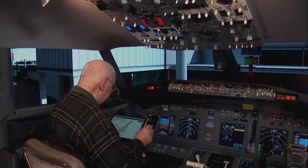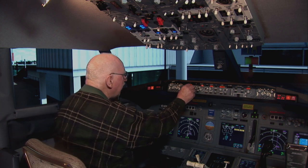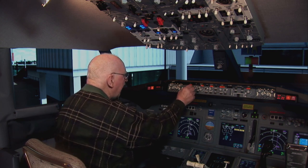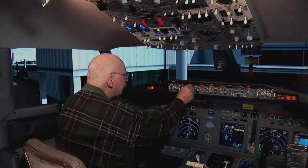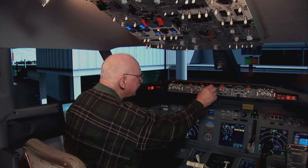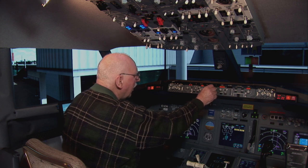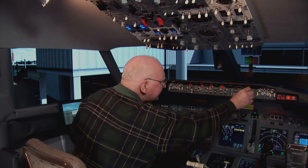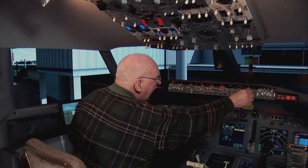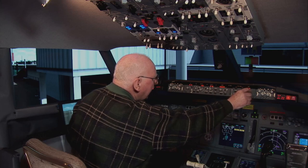Our departure heading is 218. So I'm going to put 218 for the departure heading in here, 218. And here, 218 as well. And I'll do 218 in yours, if that's okay. Okay, 218 it is then. There it is.